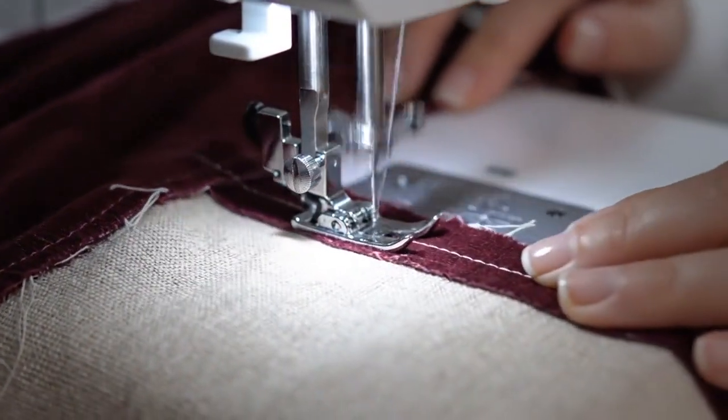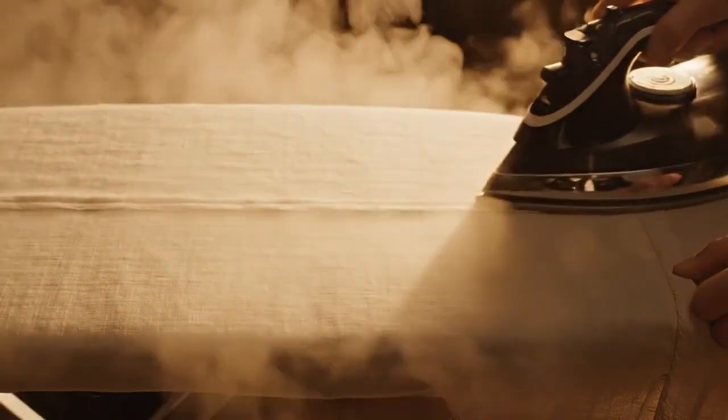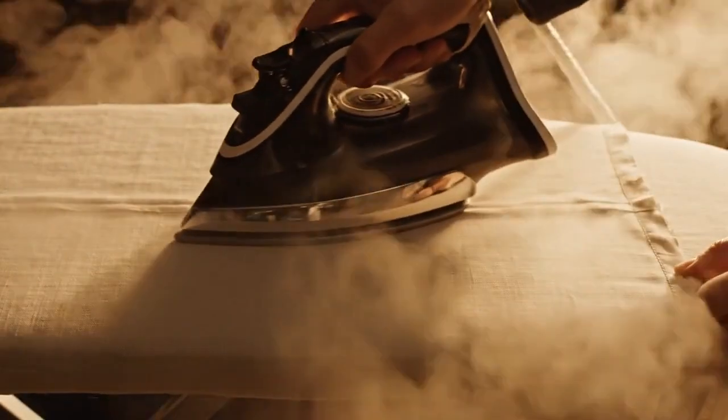Sew your seam with right sides together at your standard seam allowance. Press both seam allowances to one side, not open to the side.